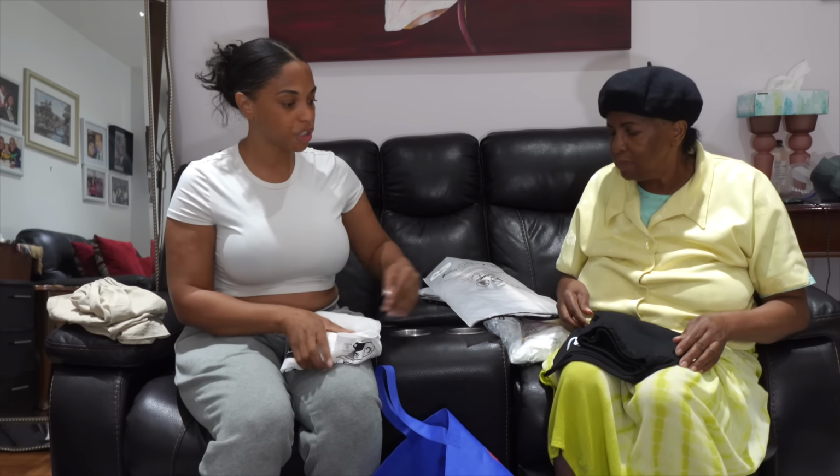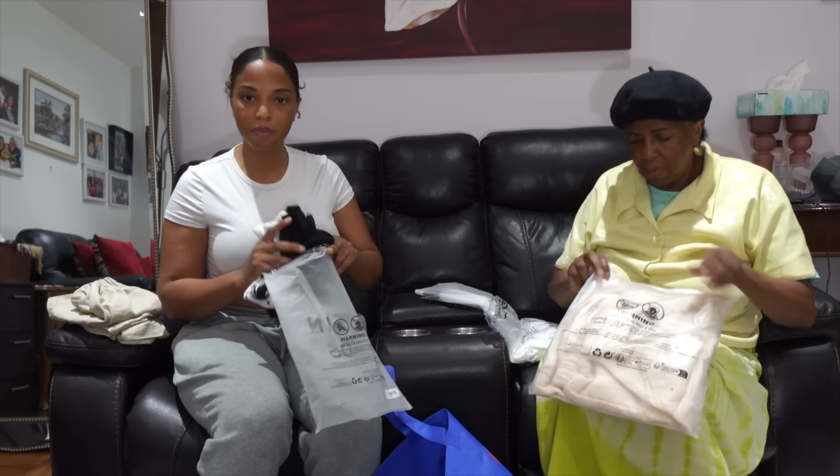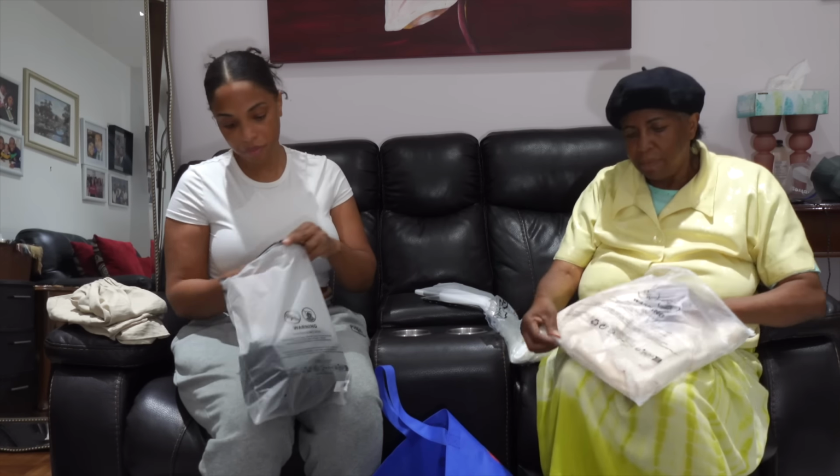And what I do love about Shein with the boy stuff, open the next stuff, Mommy. I like the sets. I like that I don't have to think about what's going to go with it. I like that they come in a top and a bottom.